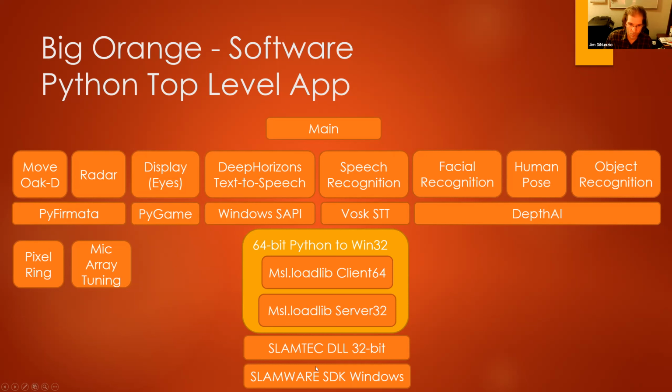And then below that, at the bottom level here, is the Windows SDK, and this whole unit here talks to the lower part via Ethernet. So all the commands in here create Ethernet packets, essentially, send them on down, and they get received and interpreted by the Slamware core.